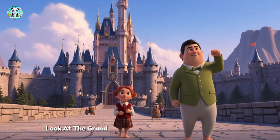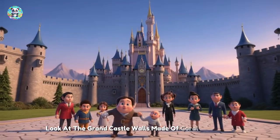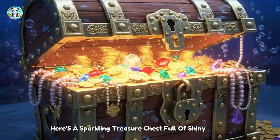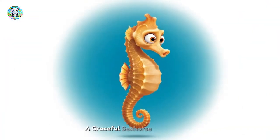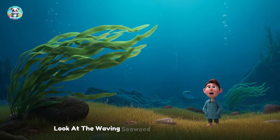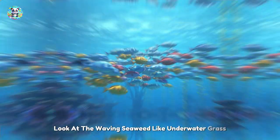Look at the grand castle walls made of coral and shells. Here's a sparkling treasure chest full of shiny jewels. A graceful seahorse swimming by. Look at the waving seaweed like underwater grass.